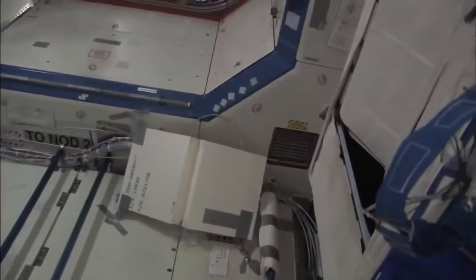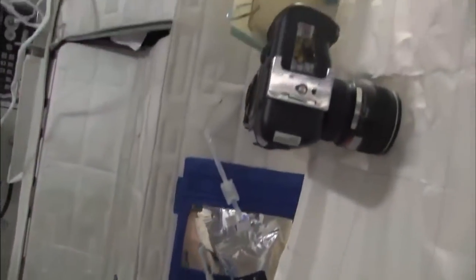Now, concentrating for a time in the Lab 1 area, the TESS, which is now inhabited by Frank, one of the quieter places on the station.